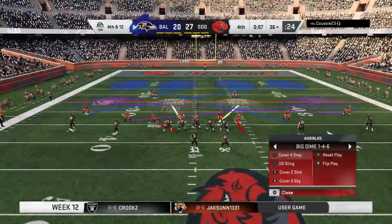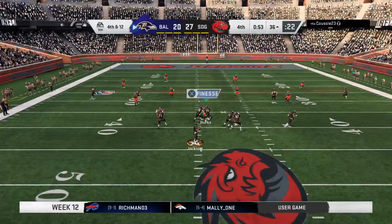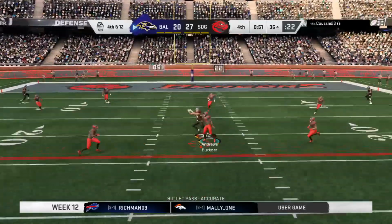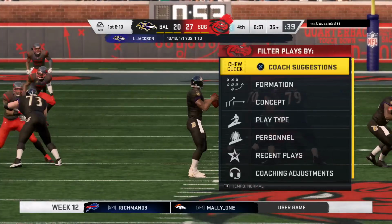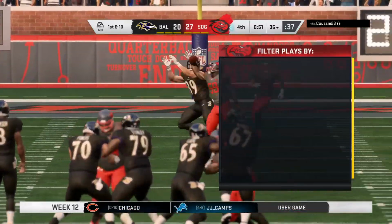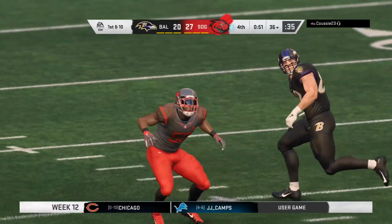Down 7, and they've got to go for it here on 4th down. Jackson throwing on 4th down. And no, it's incomplete. They had to go for it with such little time remaining, and as a result, possession switches hands.